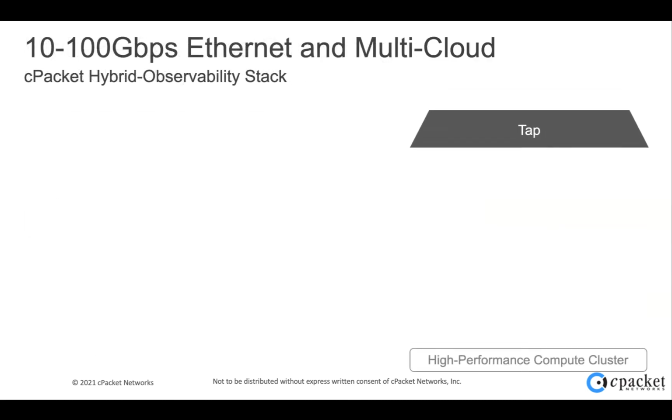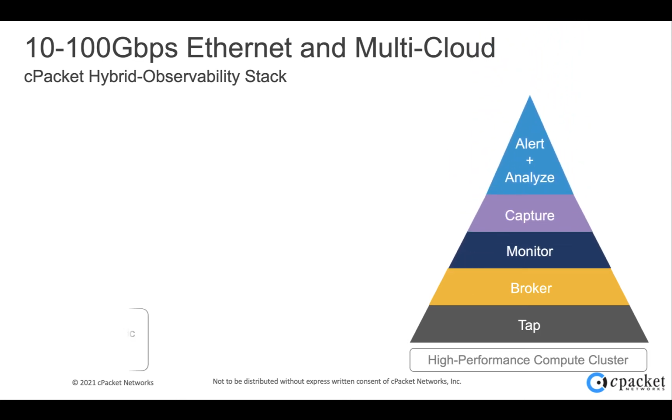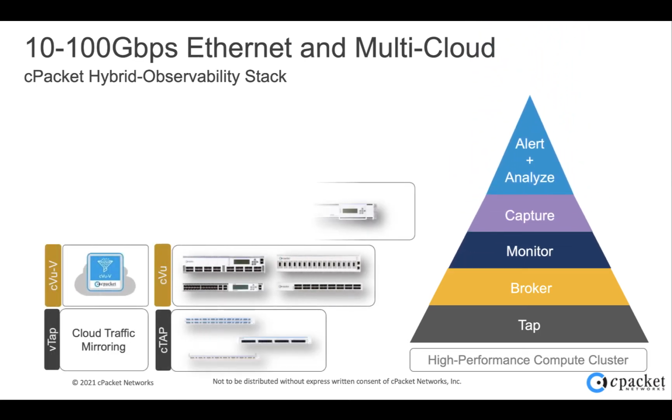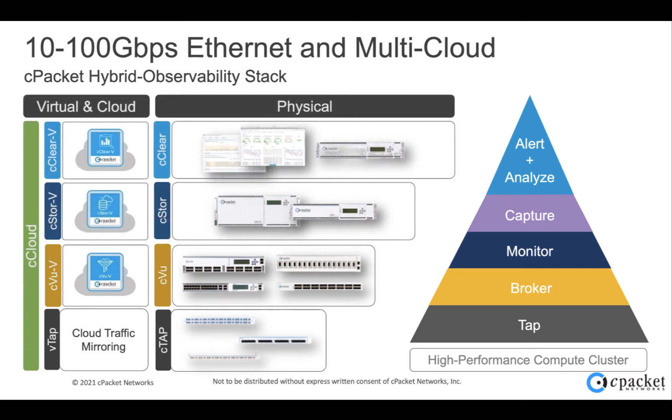So what do we really do, and what does the solution look like? What kind of devices do we have? We have a series of 100 gig taps that you can deploy anywhere in a cluster. If you are experimenting with HPC in the cloud, then we have an equivalent solution for Microsoft Azure, AWS, and Google Cloud as well. We partner with all three to get the packet data tapped in the cloud through multiple approaches.